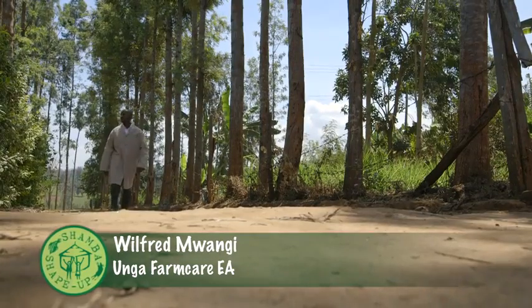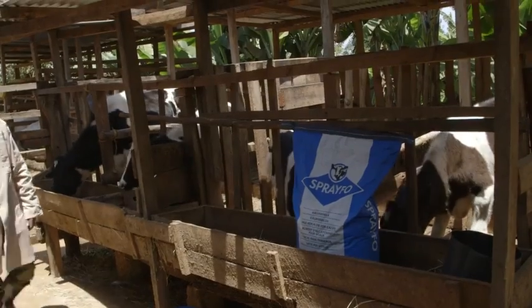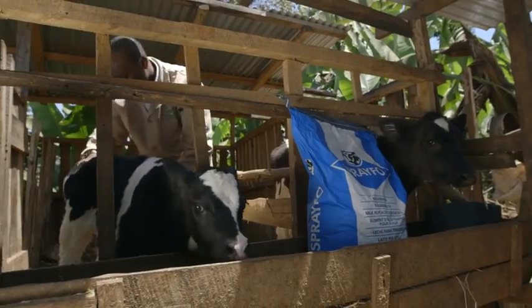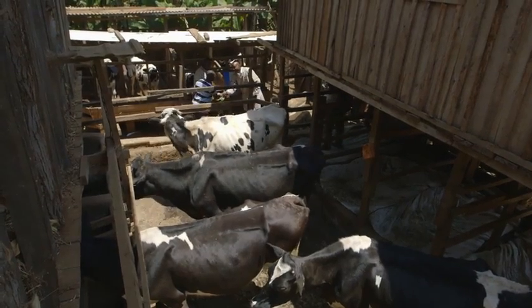So, I wanted to make sure when the calves are born, they stay healthy and grow into big, strong cows. I have an expert from Unga with a new product that will not only do that, it will also increase his milk production too. First, let's find out how Timothy manages his newborn calves.